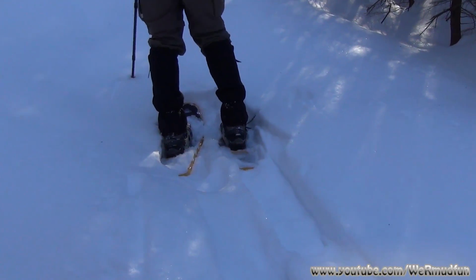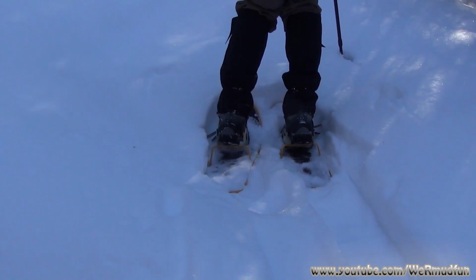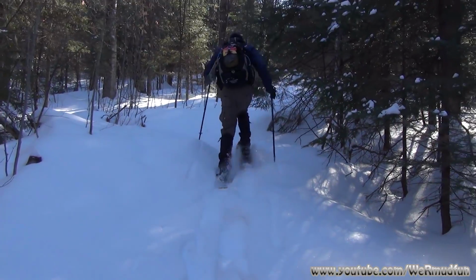Our snowshoes have a little feature called elevators. So while we're breaking out the trail, going up this little hill, we're going to give it a shot. Go, baby. How's it feel? Good.